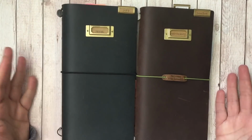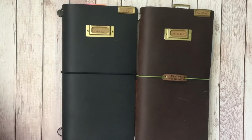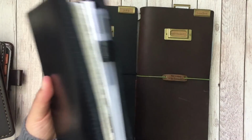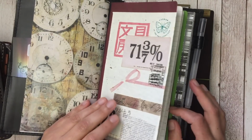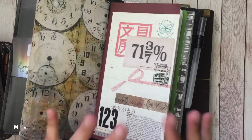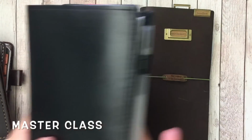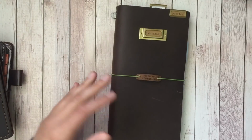Then we have these two guys. This was supposed to be for my vocabulary, however I've moved it into here since these two inserts I thought were going to be for my next novel and for something else. I can't remember. I decided to go ahead and do vocabulary in here because I liked that paper for it. So let me show you what I have in here.